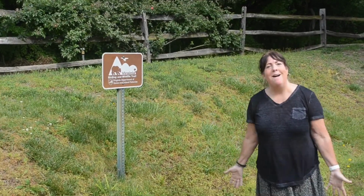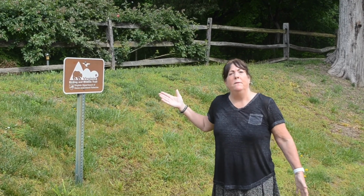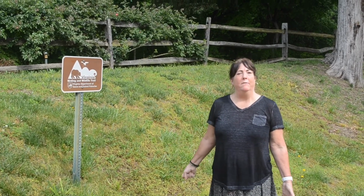This was what I thought was my destination, but it's not. It's actually a whole birding and wildlife trail that people drive. But anyways, so we are going to talk to a friend of mine, but also a very knowledgeable bird person that's going to explain some of this to us. All right, so Sally Knight.